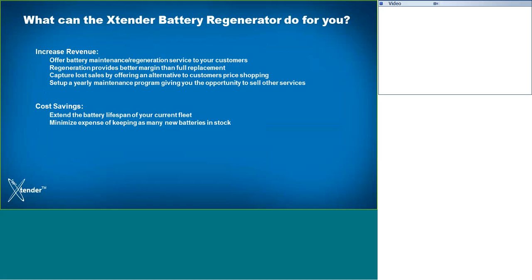This also will allow you to minimize the expense of keeping new batteries in stock. Most of you probably have tens of thousands of dollars in skids of new batteries sitting around ready for replacement. Rather than keeping that constant money outlay, you buy one machine and it allows you to service and fully satisfy your customers' needs.